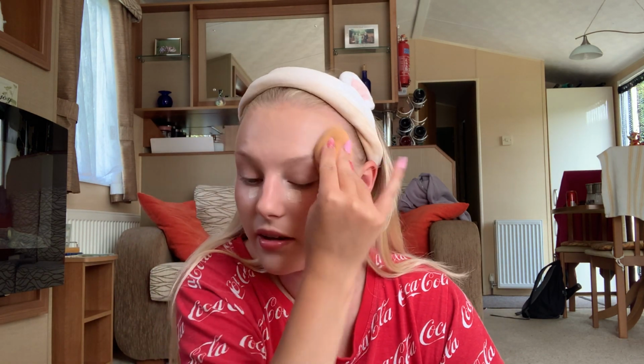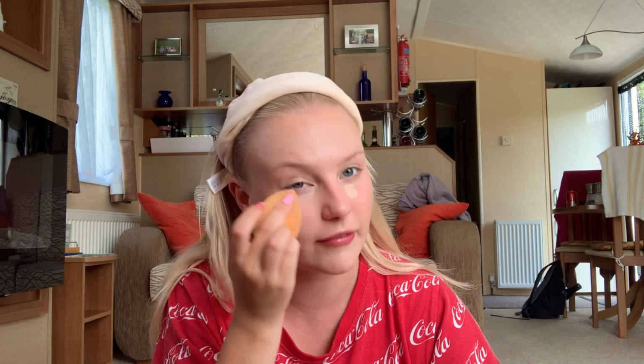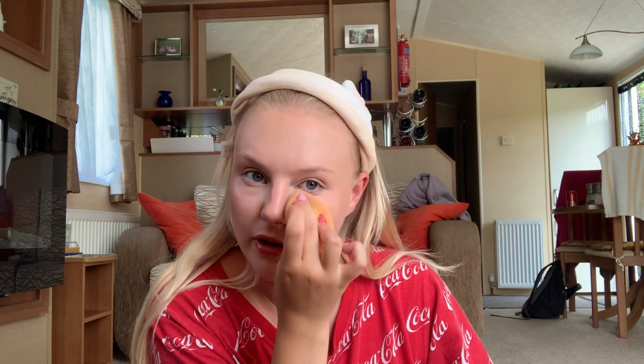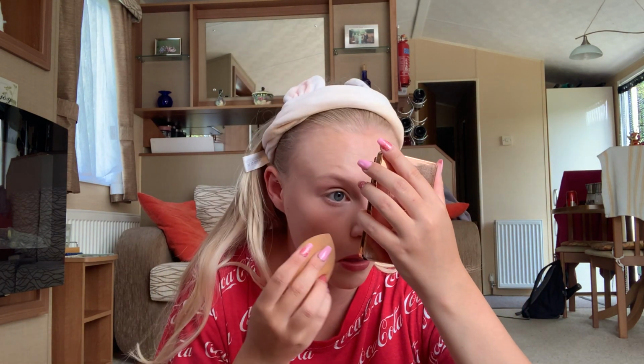I've just been loving how this makeup looks and how it wears and how it stays looking nice throughout the day. It looks nice when you first put it on, and it looks really pretty in the evening as well when you've had it on all day. Just tapping that up, so I'm just basically with my sponge bringing that concealer that's underneath the eyes up to right under the eyes, and this is just putting a bit less product under there, just like that.